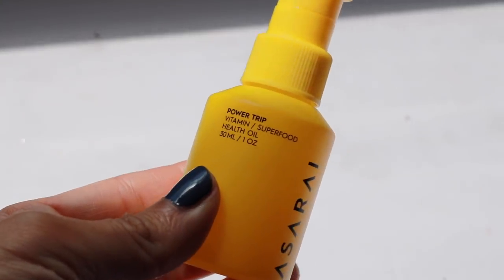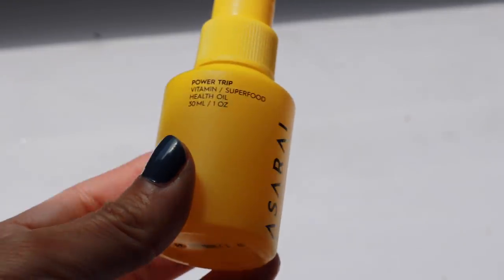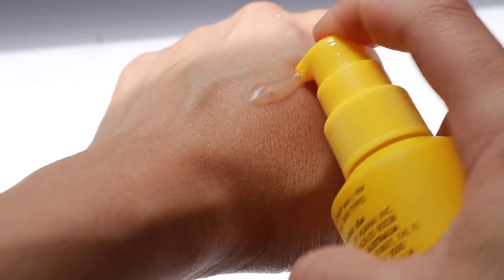So next, following that, I'm going to be using this by Acorn. I think that's how you say it. This is their Power Trip oil, and it's so nice. I've been absolutely loving it. I like to warm it up in my hands like this, and then I just press it onto my face just so that it really penetrates nicely. Pat, pat, pat, pat, pat. And then I'm going to follow up with a primer.